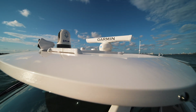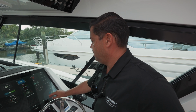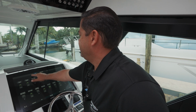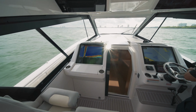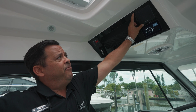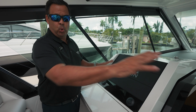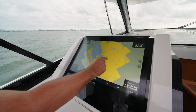Here we have our nice big chart here and the unique C-zone system. All our pumps here, our lights, accessories. On the passenger side of the boat, we have our Seakeeper control here. We have our VHF speaker. We have our ice maker control here. We have a dual Garmin 24-inch screen, so your passenger has a screen right in front of them.